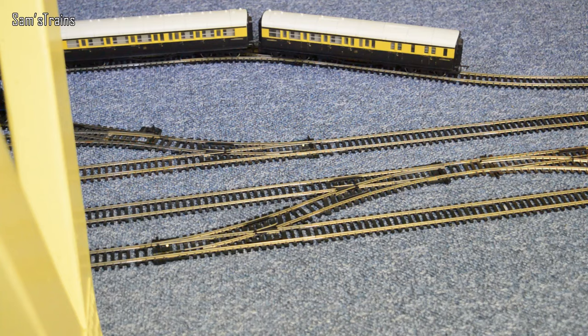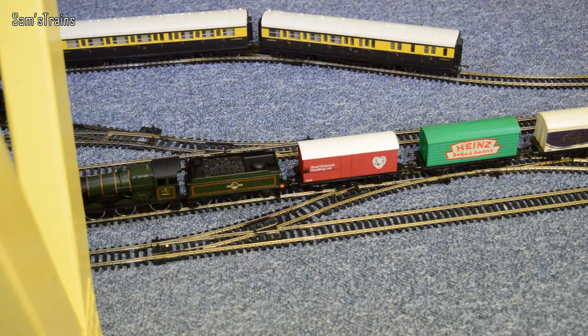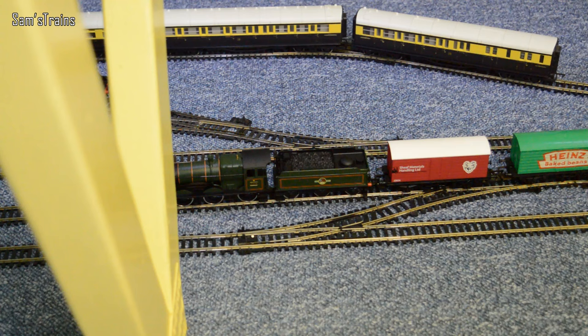Alright, I'm going to bring her to a steady stop then. About there will do fine, I think. A bit further. There we go. So that's the Collett class, as I've said about 10 times. Just out of shot as well. And I'll get her running again in just a second with all her wagons and such. But first, the final loco of the day. Let's go over to her siding and I will show you her up close.